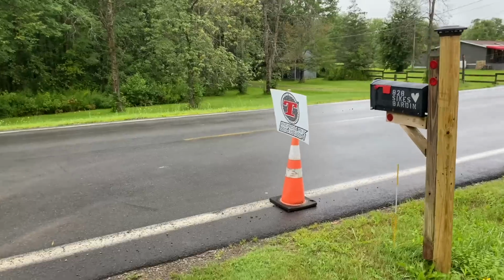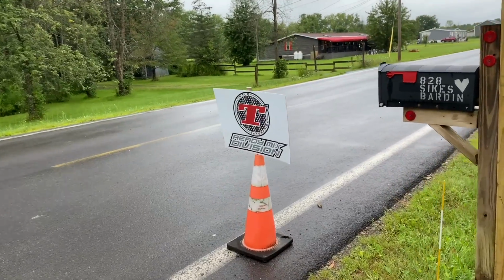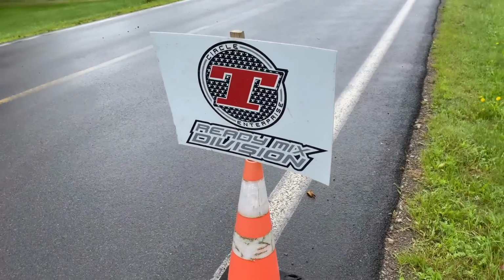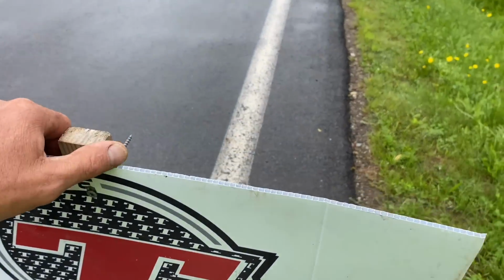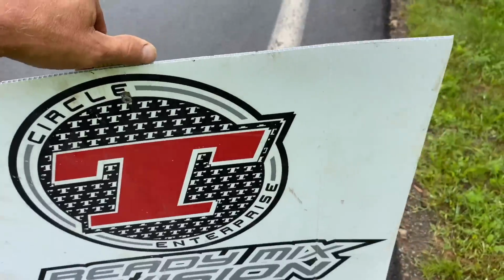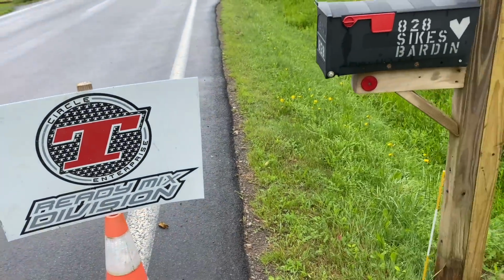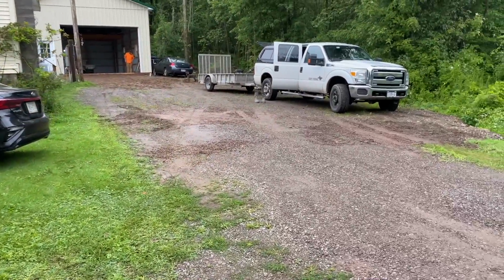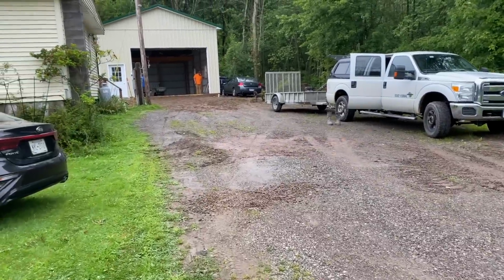I like to put something out in the road, guys, for the truck drivers. So we usually put a cone. I got this Circle T sign, just a piece of wood screwed to it. That way when they get here, they know they don't have to turn around or whatever. But we got this bad boy all ready.